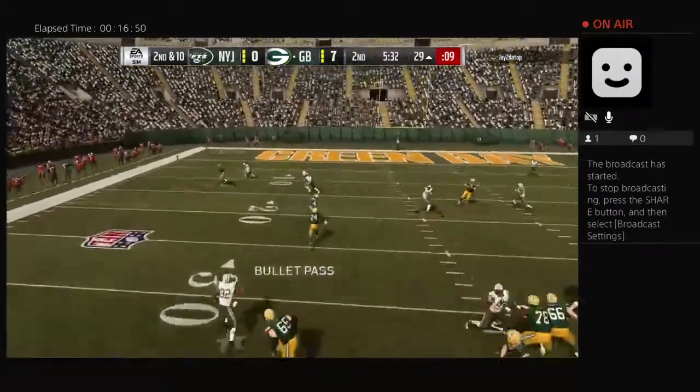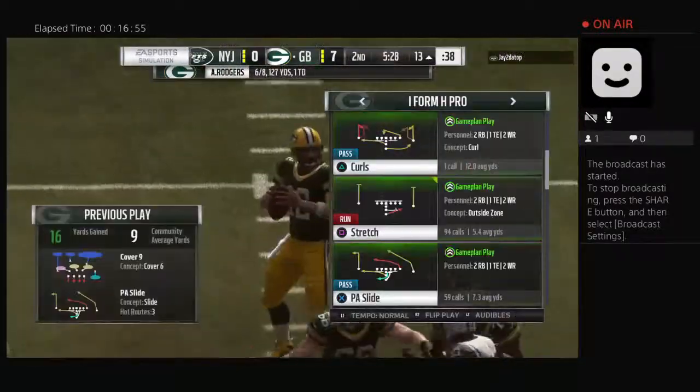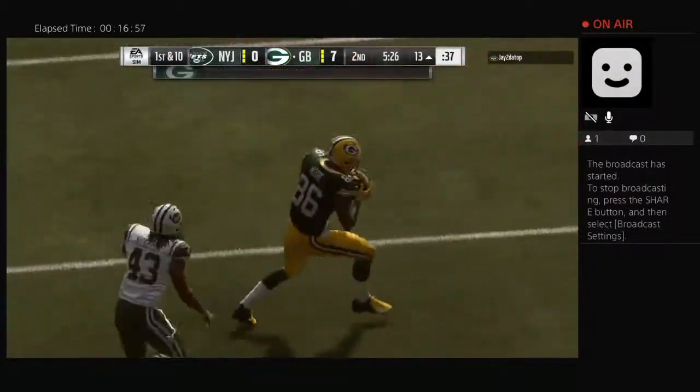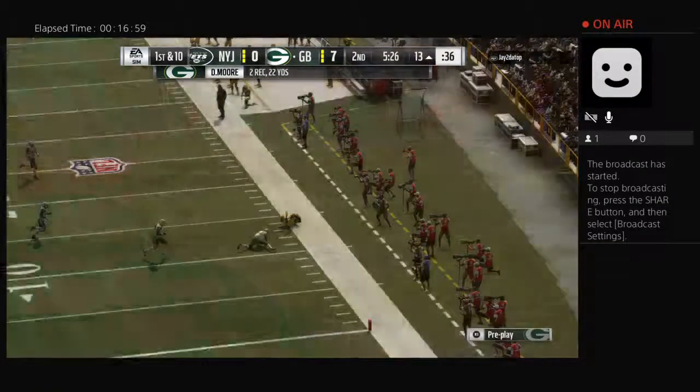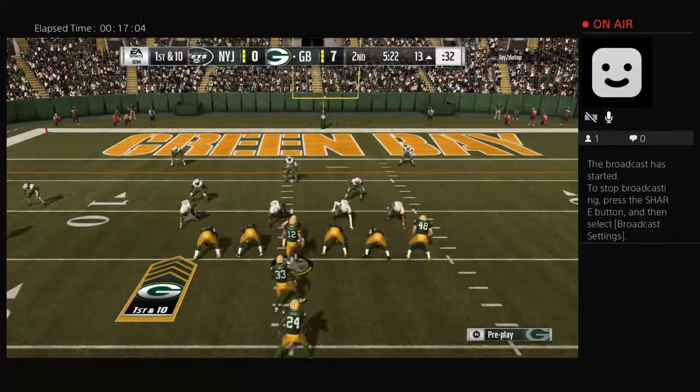Rodgers will try again on second down. Looking for the out route, and he's got more. And they'll work it inside the 15-yard line before it's all said and done. It's a pickup of 16 there, and it'll lead to a new set of downs.